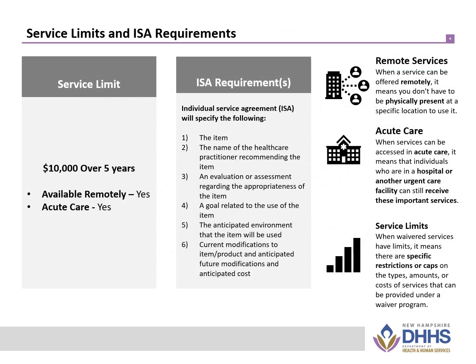Lastly, we will discuss any potential service limits and requirements that must be included in the individual service agreement. We will also discuss if this service may be provided remotely or while in an acute care setting. When a service can be provided remotely, it means you don't have to be physically present at a specific location to use it. When services can be accessed in acute care, it means that individuals who are in a hospital or another urgent care type facility can still receive these important services.